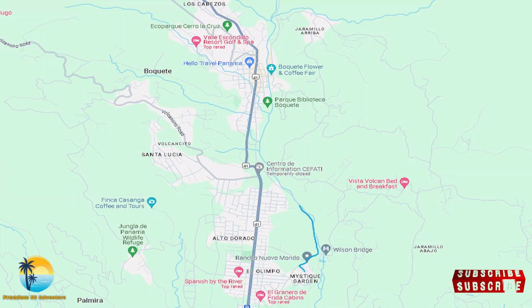There are multiple ways to get to downtown Boquete to avoid traffic during rush hour or busy times.